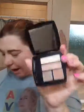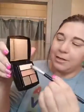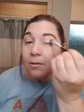Okay, we're going to do an eye quad today. I love this eye quad. This is Naked Truth, and it's really cool because it has 1, 2, 3, 4. It shows you the steps, and you can just fill them in. So we're going to go in with one first, cover the base of the eye, and here we go. And doing it on the other side.